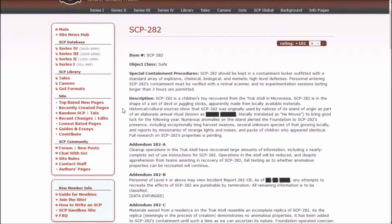Anyway, 282 was a children's toy recovered from the Truk Atoll in Micronesia. Micronesia? I can only assume that's a real place. 282 is in the shape of a seed of devil or juggling sticks, apparently made from locally available materials. Historical/cultural sources show that 282 was originally used by natives in its island of origin as part of an elaborate annual ritual known as blank blank, literally translated, he moves. Is there a reason that they blanked out what it is, or just they didn't feel like translating that? Anyway, to bring good luck for the following year.